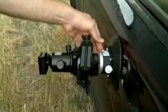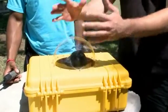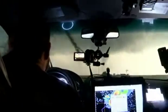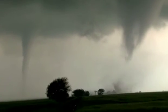Right now I'm setting up a suction cup mount. The Storm Riders are beefing up their arsenal of gadgets and gear, including adding a tornado probe. The probe is a camera attached to a weight. The guys plan to place it in front of a tornado to get the shot they never could due to the high level of danger. A twister passing over the lens of the camera.